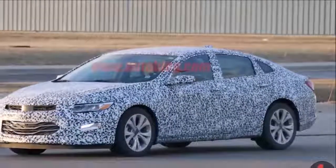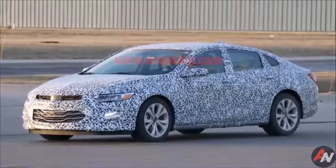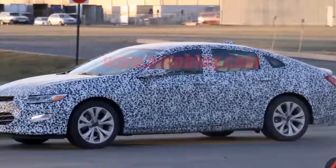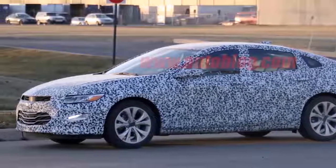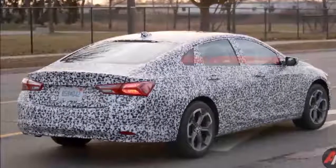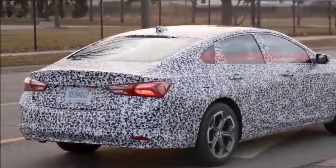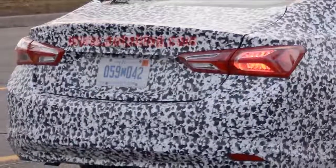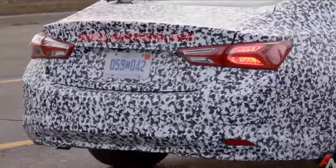However, since the Malibu Hybrid already offers impressive fuel economy numbers of 48 miles per gallon city and 45 miles per gallon highway, it might be difficult to differentiate and justify the diesel engine, which in the Cruze can manage 52 miles per gallon on the highway, but 30 miles per gallon in the city. We expect the updated Malibu to appear for the 2019 model year.